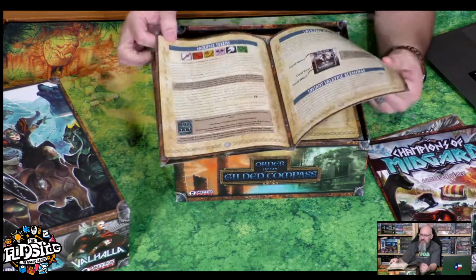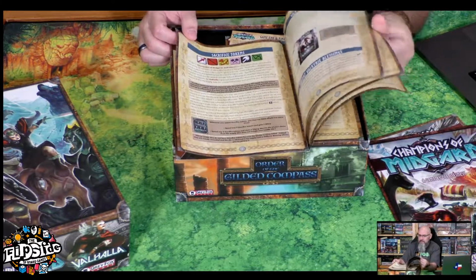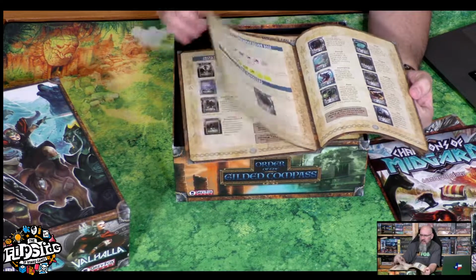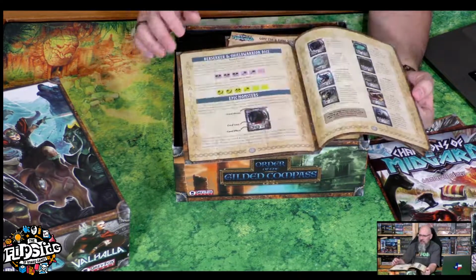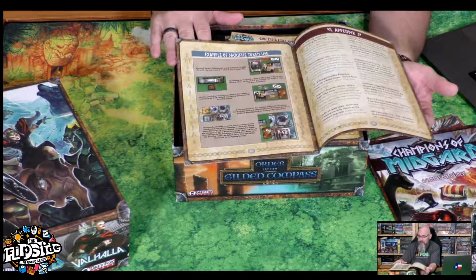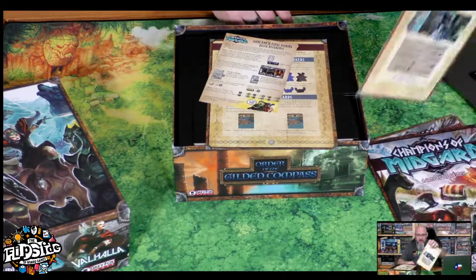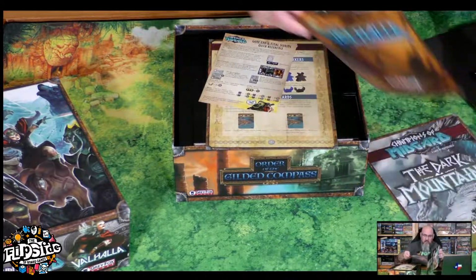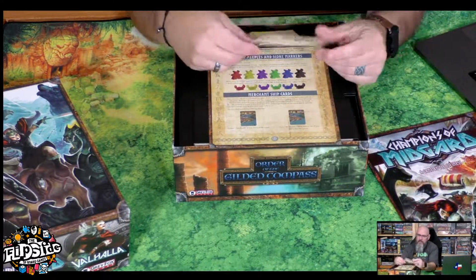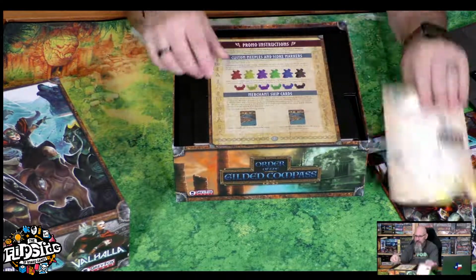So both of these expansions together are simply irreplaceable in this game. I think once you've played Champions of Midgard with the expansions, you will never want to play it without the expansions. And that, to me, is the true moniker of a great expansion. If you never want to play the game again without it, that's just something pretty cool. Game end, final scoring, quick reference, so that's a pretty cool thing.